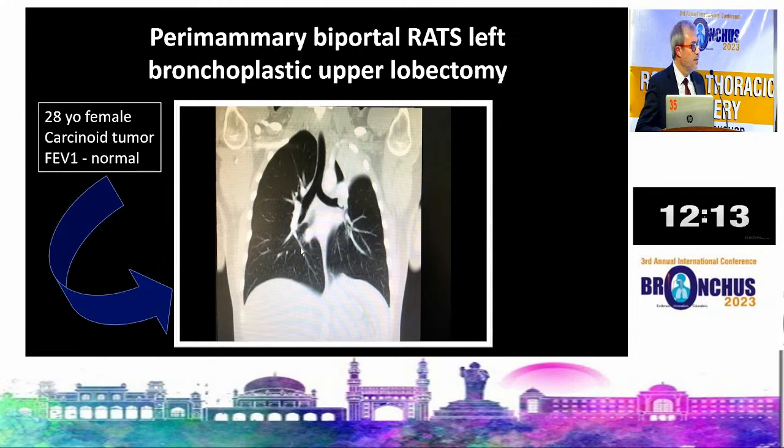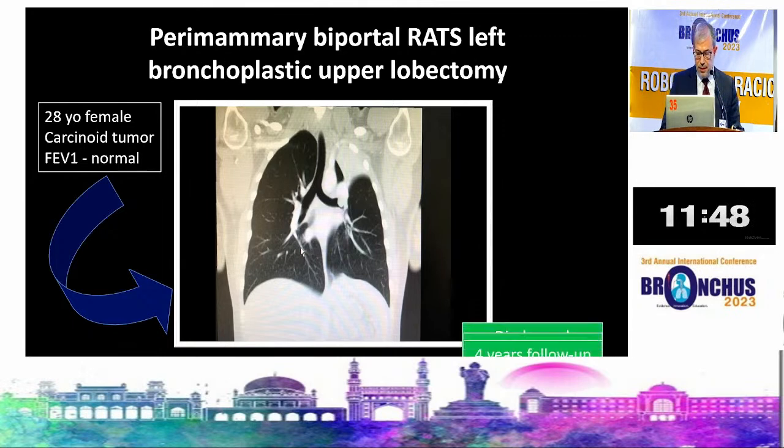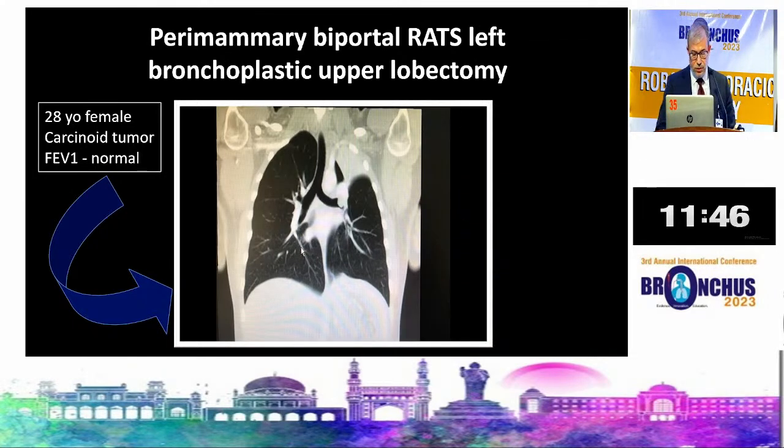So I would like to show you one of the cases. It's a young female patient, 28 years old, with a large carcinoid tumor in the right lung, reaching the main bronchus, with a pulmonary function test that was adequate. At this point, we didn't know if the patient would need a bronchial sleeve resection or bronchoplasty. So we decided to perform the first primary uniportal robotic approach. Let me show you the video.